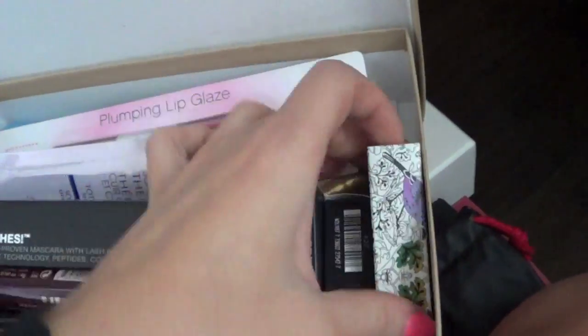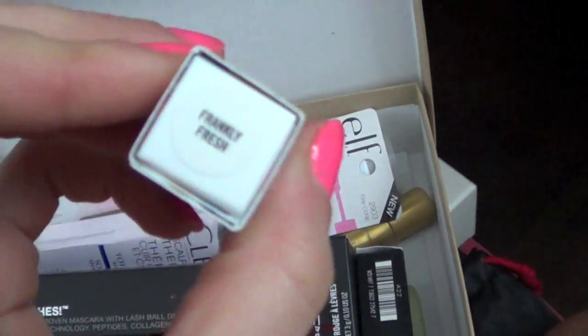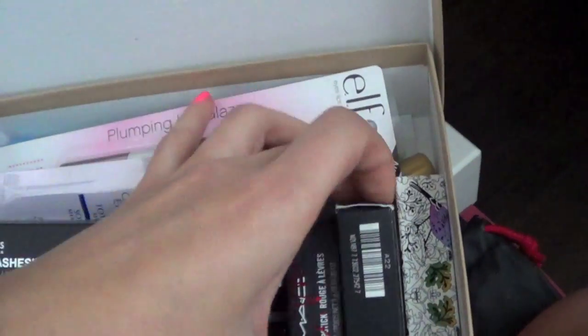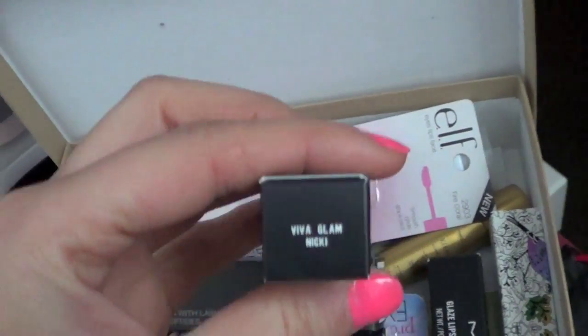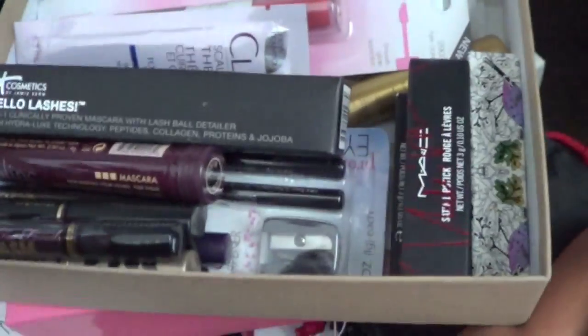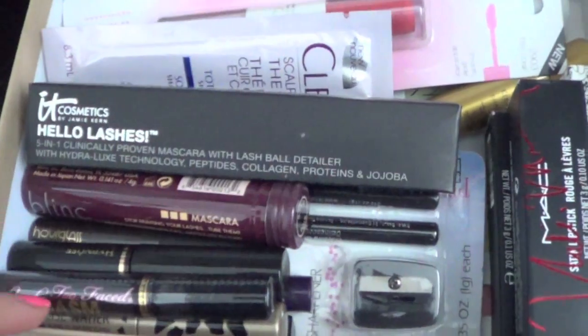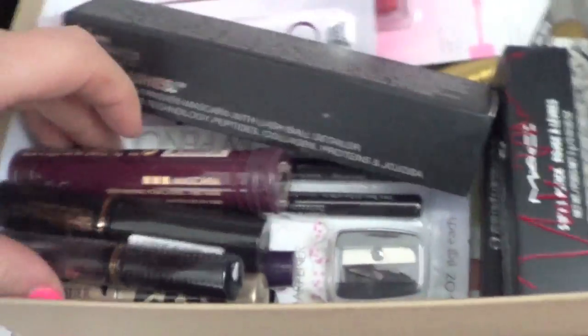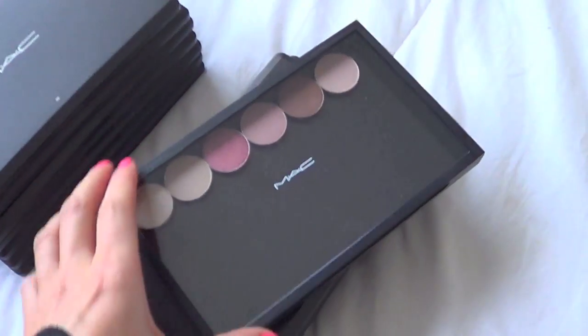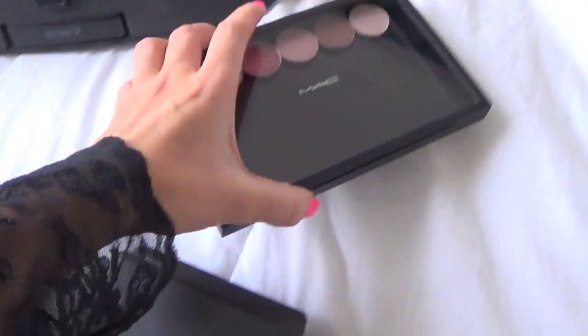I have backups of MAC. I have one of my favorite lip glosses, which is Frankly Fresh. I bought a backup of that. And then I have Pleasure Seeker lipstick, which I needed a backup for, and then Viva Glam Nikki. And basically for mascaras, I don't ever need to buy mascara for a while because I have so many. If all my palettes were see-through, this would be so much easier.